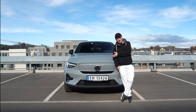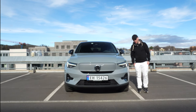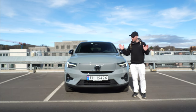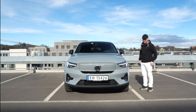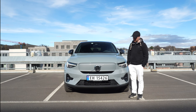Yes, the WLTP numbers are significantly higher, but the tests are done in a much more controlled environment. Lower speed, no wind, no climate. So you're not going to get close to the WLTP, but winter, yeah. Efficiency and range, that is the worst thing with the XC40 and C40.